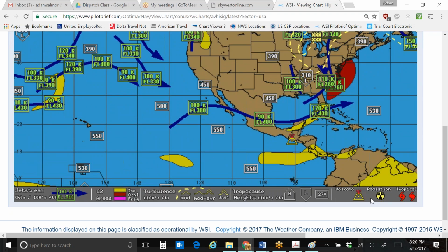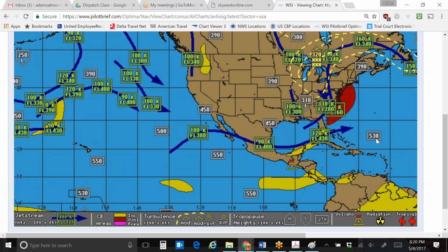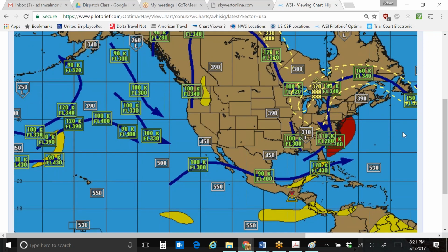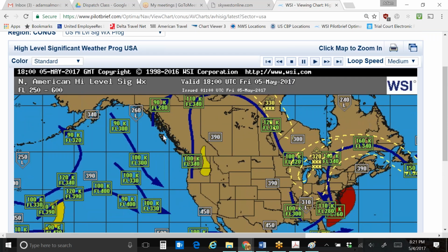But volcanoes, you can see over here there's a volcano down here in Guatemala. This is only showing us volcanoes that have active stuff going on with it. So there's a lot more volcanoes through here in central Mexico that often are active, but if it's active, it'll show up like this. Radiation, I don't see anything that's saying that. And tropical storms and hurricanes, I don't see any, but you obviously know where you'd normally see them, in these areas over here. But that's a high level significant weather chart.